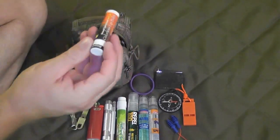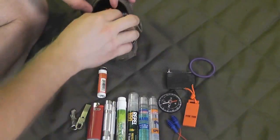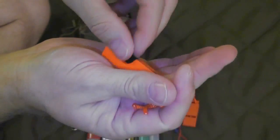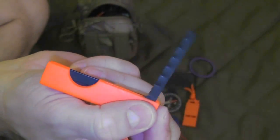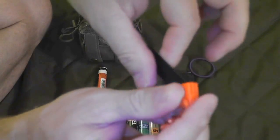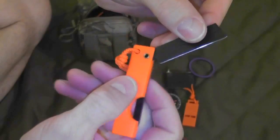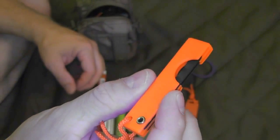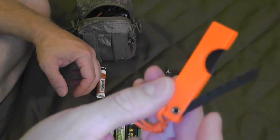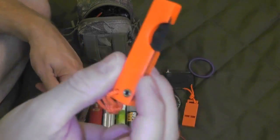Okay, in my main compartment here, I've got a chapstick. This is one of those UST survival saws. You can see it's got the little hacksaw blade on there, and it has an actual blade. I would recommend sharpening these because they just don't come sharp. I've actually sawed through a piece of rebar with one of these USTs once, and I think it took about 18 minutes or so for a 3/8 piece of rebar, but it will go through it.